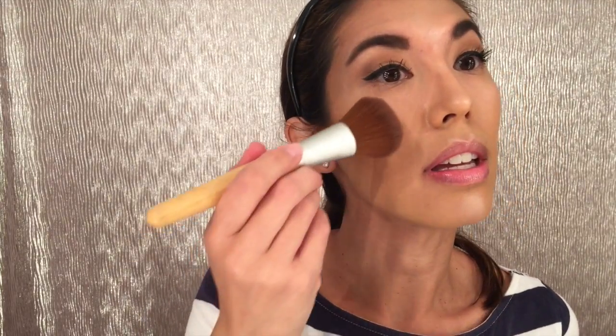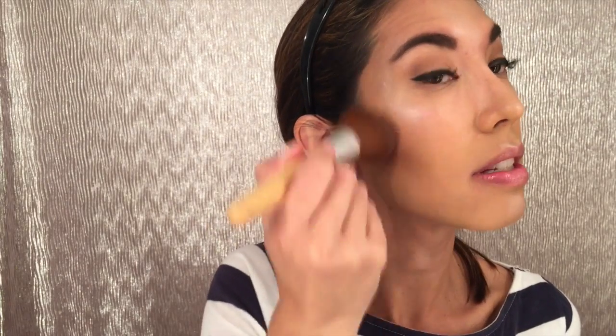I'm going to take a nice little, just fluffy blush brush and take a little bit at a time, because blush, once you get it on there, you can't get it off. So I'm just going to dab a little bit in there, the product here, and very lightly put it on my cheeks. In little circular motions. I'm glowing over here. I've got so much highlight on. And the other side, take a little bit more.